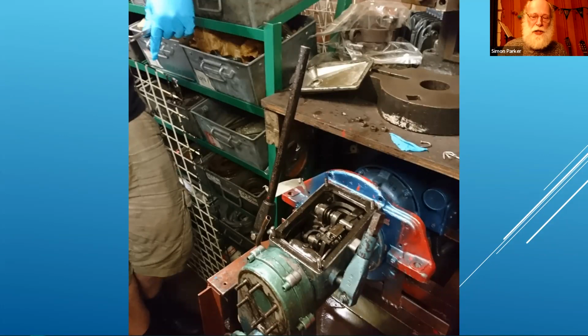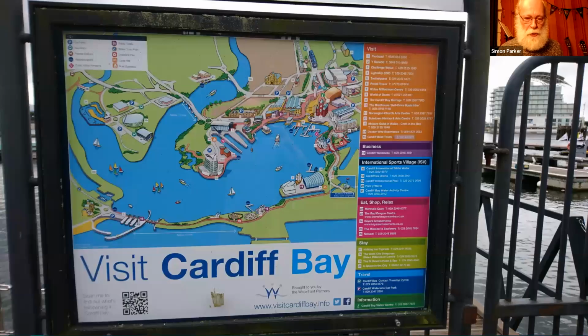I hadn't adjusted it tightly enough, and the clutch had been spinning, which had made the discs hot, which had distorted them. So they gave it back to me, and we brought it home.